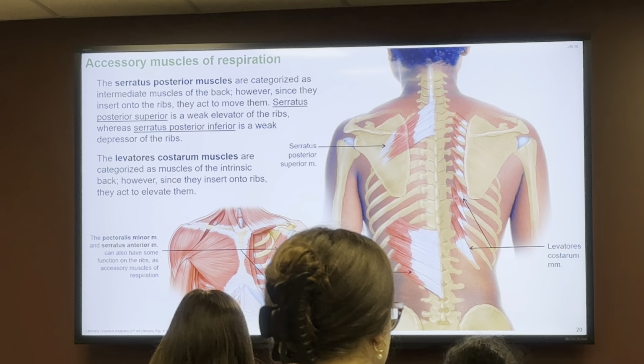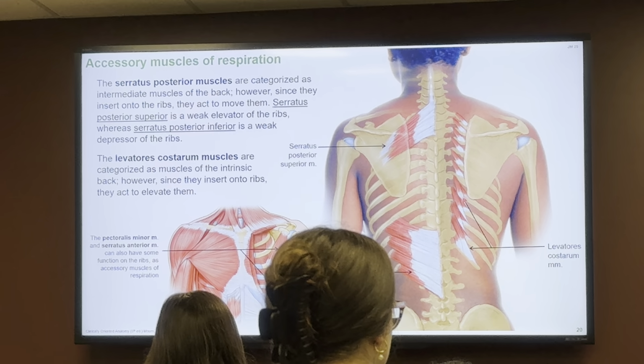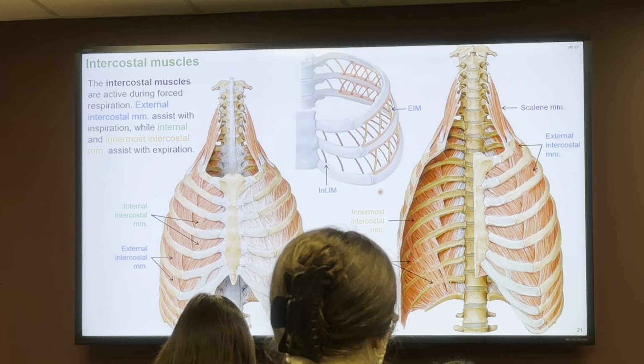There are some deeper ones. I mentioned these, I think, in the deep back lecture. Levatores costarum. So the levatores costarum muscles, they're tiny little guys. They look about like this. So when you pull on these, the levatores costarum muscles, it would elevate the ribs, increasing volume, decreasing pressure. Okay. Other accessory muscles of respiration, which aren't always active, are the intercostal muscles.